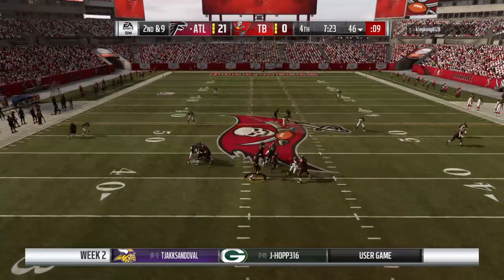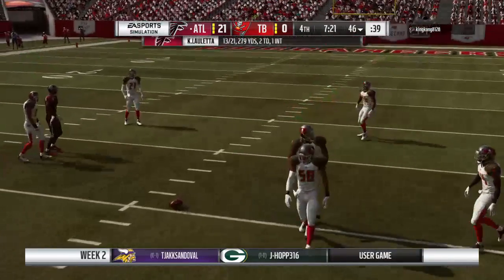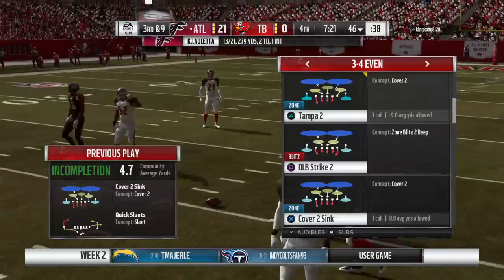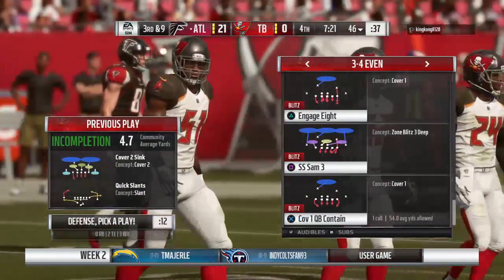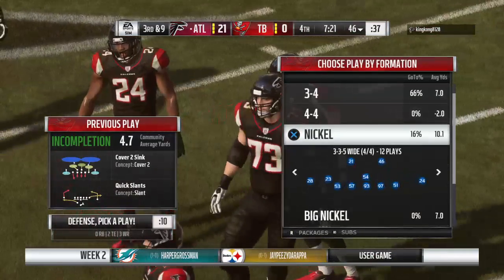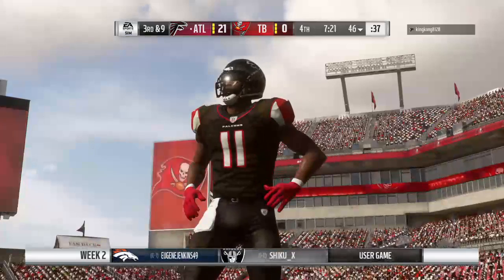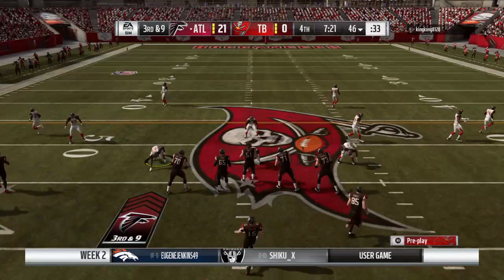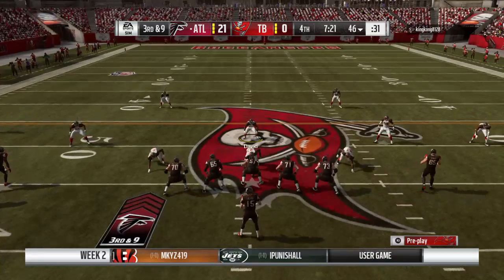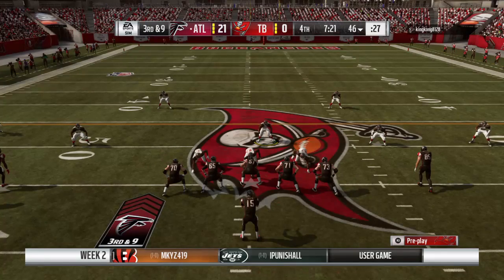Lauletta now on 2nd, and incomplete there. A nice hit jars the ball free and brings up 3rd down. The beauty of being able to play a zone defense when you can sit back and see the ball coming out of the quarterback's hands, guess what? Creates a lot of confusion, kind of a muddle in the middle of the field where you can go make a play on the football. After an incomplete pass on 2nd down, that'll leave him trying to convert on 3rd and 9.